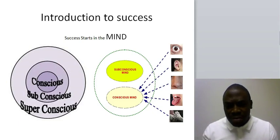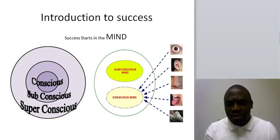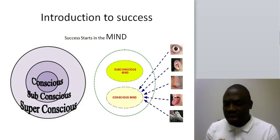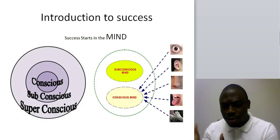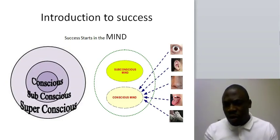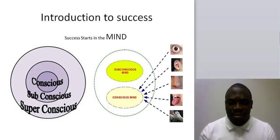But you need to understand this. Your success is determined by your way of thinking. So if you don't have a way of thinking which is paralleled to bring about results, it means you need to develop that thought consciousness. All right? Let's go deeper into this.